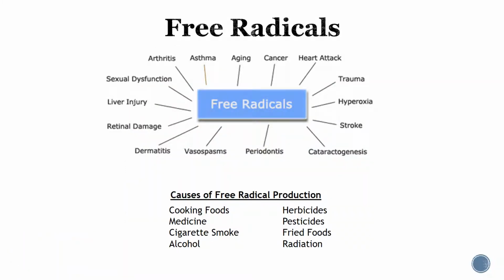As a result, these are all the diseases and processes that are caused by free radicals in the body. Aging, cancer, heart attack, trauma, strokes, for example. I mean, pretty much every single disease known to man you can pin back to free radicals as well. Okay? What causes free radicals?